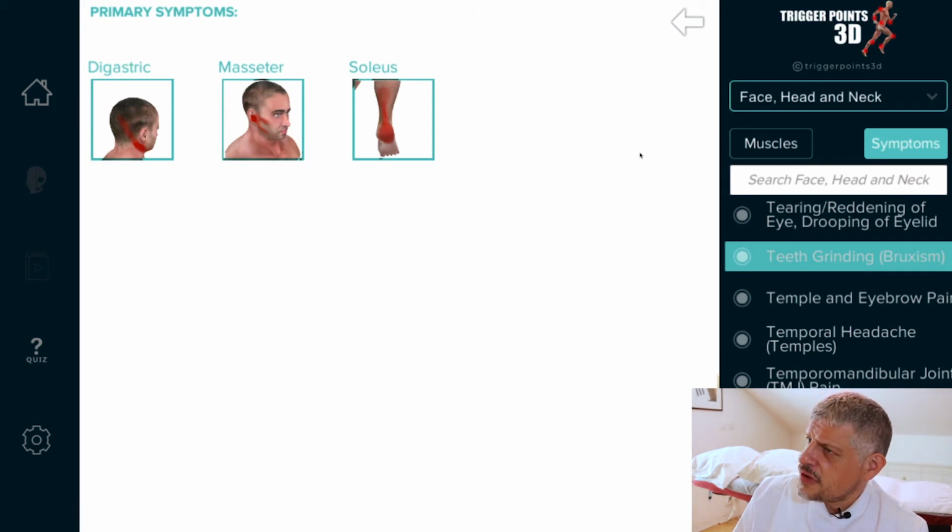But what we're going to do is look at some of the muscles associated with that, because trigger points develop for a range of reasons, and overuse or eccentric overload is one of them, and grinding the teeth at night, especially at night when we should be resting, is one. So as you can see here, there are three muscles, and yeah, you can spot the elephant in the room here, soleus. So we'll probably start with that.